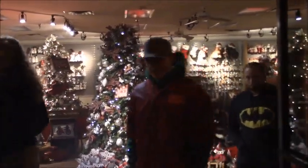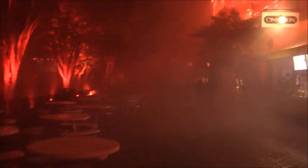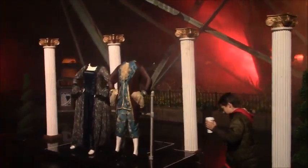Check out all the spooky Christmas stuff at Halloween Haunt. The light on all these buildings is just wicked looking, and there's so much fog. I love the fog. I don't know if it's just hanging because it's really rainy and humid out or what, but that is awesome. We found a map. We got a map. There's a haunted house. Oh man, look, they got some cool little displays underneath the Eiffel Tower.